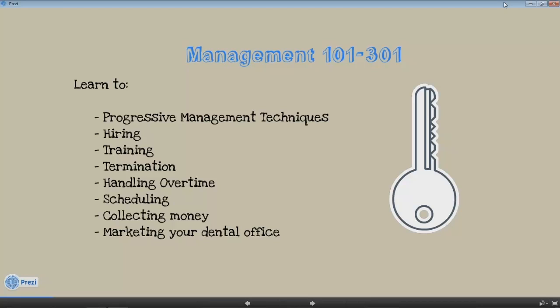We talk about handling overtime. Actually, I wonder if that's the right terminology. Maybe we should call it about how we get rid of overtime. And the way we get rid of overtime is with scheduling people properly. So there's some really exciting things that happen in this course that can really make a difference to your practice.